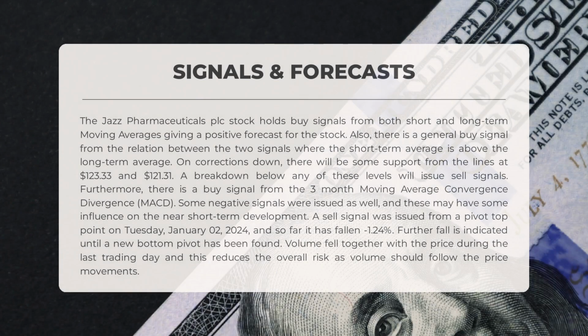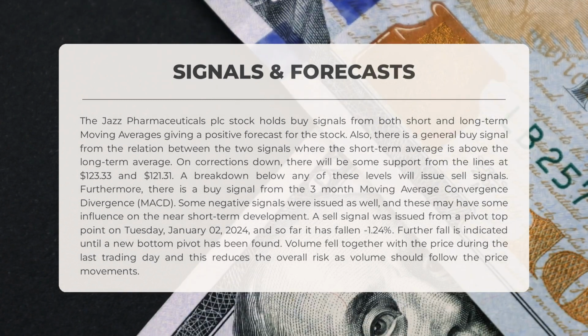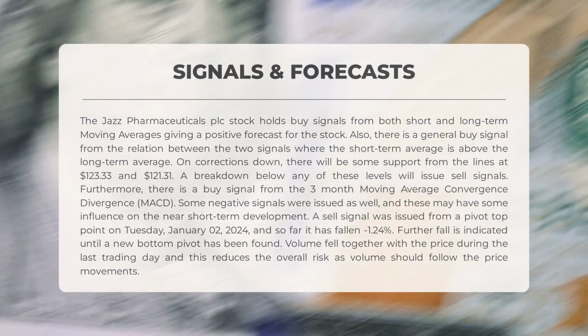Today, we are going to discuss the signals for Jazz Pharmaceuticals plc. The stock of Jazz Pharmaceuticals plc is showing positive signs based on both short and long-term moving averages. This indicates a favorable outlook for the stock. Additionally, the relation between the two signals suggests a buy signal, with the short-term average being higher than the long-term average.